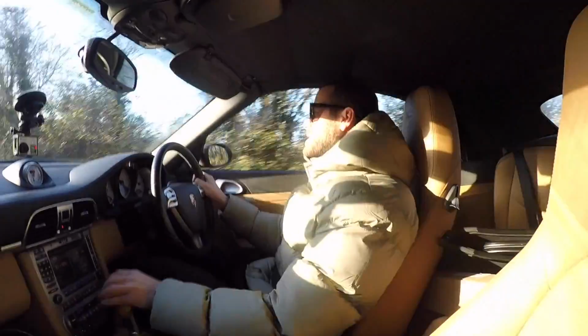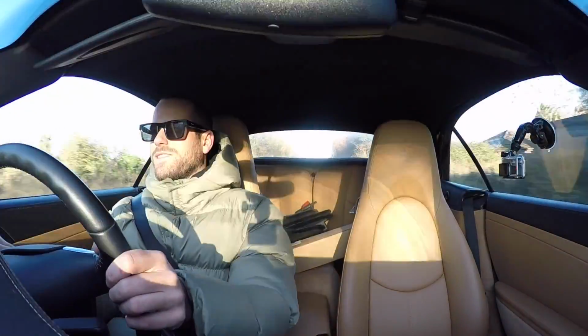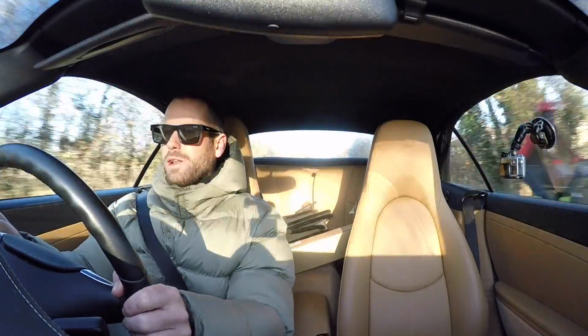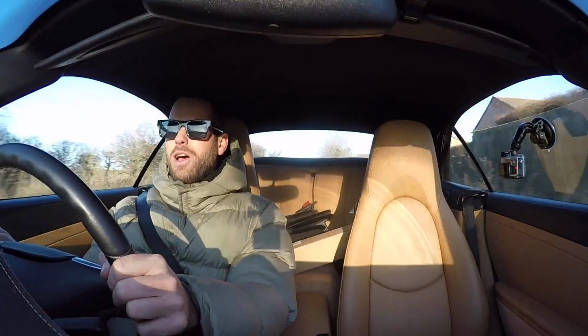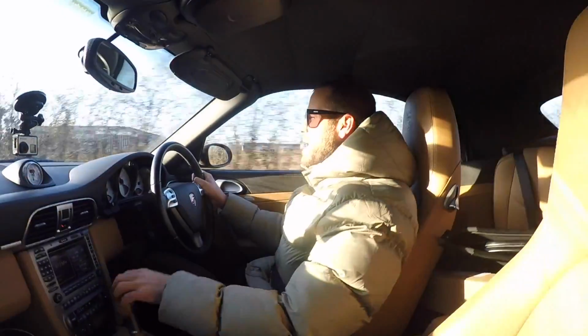So quite a rare bird, and actually I'm very pleased I'm out in this Turbo today. The roads are a little bit wet, a little bit greasy, a little bit icy, and I'm quite pleased I'm in a four-wheel drive car.